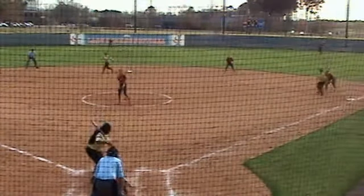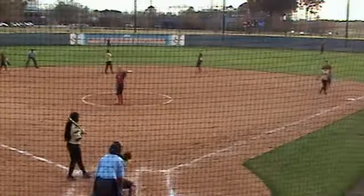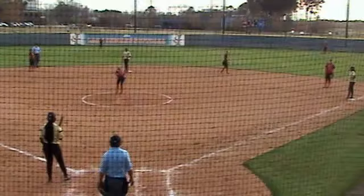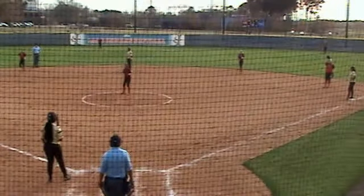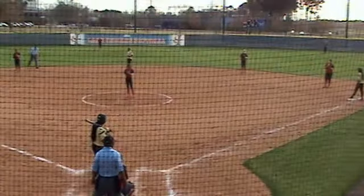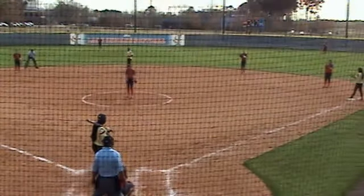Grounded out to short her first time up. Pitch looked to be a little low and inside for a ball. 1-1 the count with 2 outs in the top of the 5th. 1-0 Lady Tigers. The black and gold lead the red and blue.